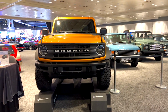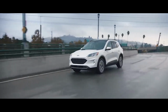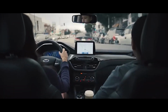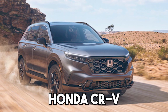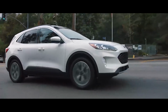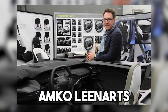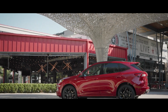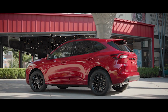Ford did split its compact utility lineup with the introduction of the off-road oriented Bronco Sport, leaving the Escape as a more urban and commuter-focused vehicle. The current generation Escape has lagged far behind leading competitors including the Toyota RAV4, Nissan Rogue, Chevrolet Equinox, and Honda CR-V. Ford isn't changing its approach, and the improvements to the Escape might increase its appeal to people who used to own cars. Amko Leonard, design boss at Ford, claims that the 2023 Escape's appearance is still very car-like because not every customer wants a rugged, boxy SUV.